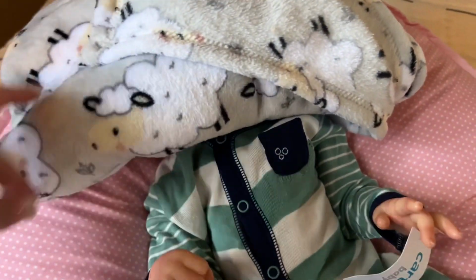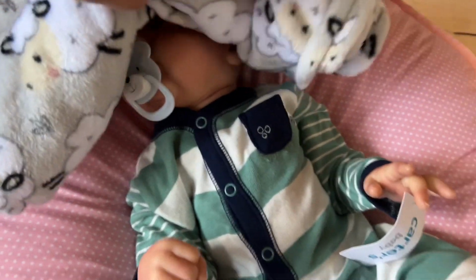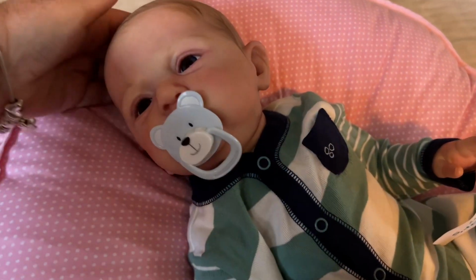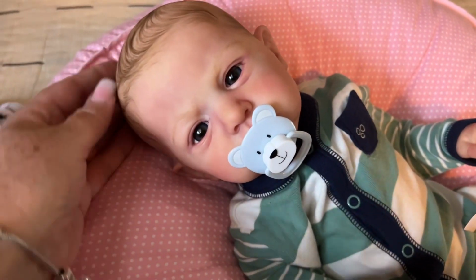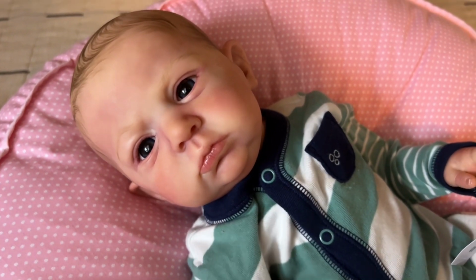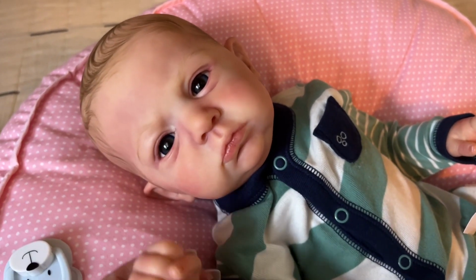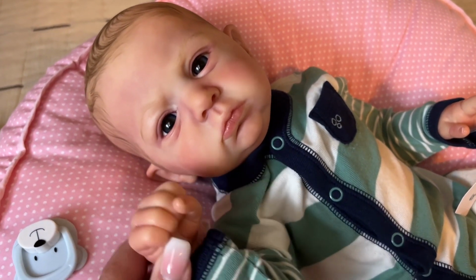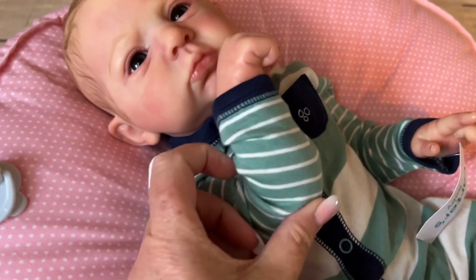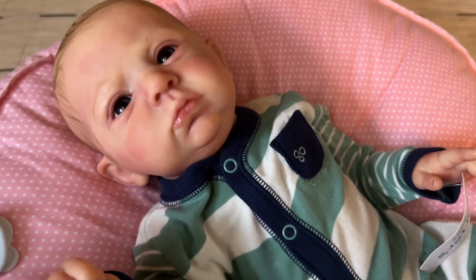But I wanted to show you his face. So here we go. 1, 2, 3. So this is baby Cameron. He's really cute. He's got a very pouty little face. And I've been holding him a little bit. He is so super cuddly. Like I said, he's got jointed arms, so he's very poseable. You can move him around, but he's so cute.